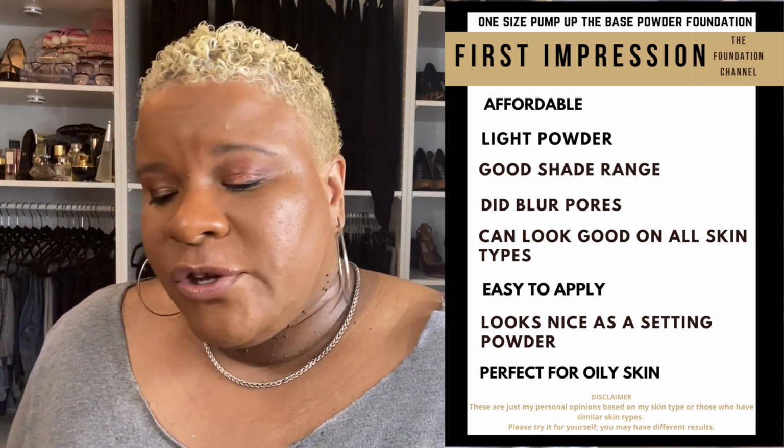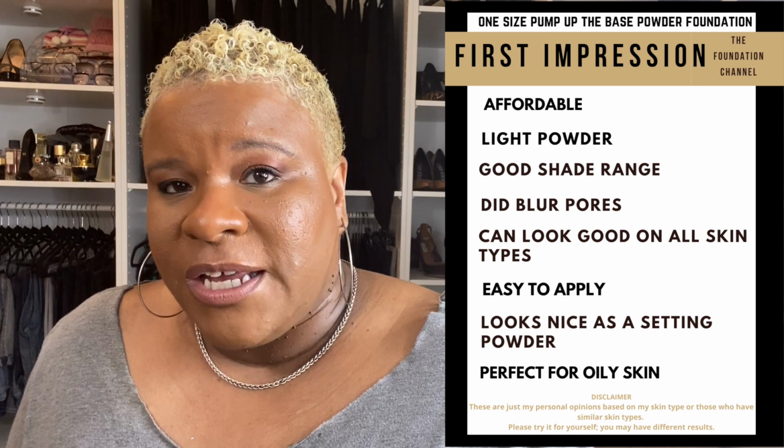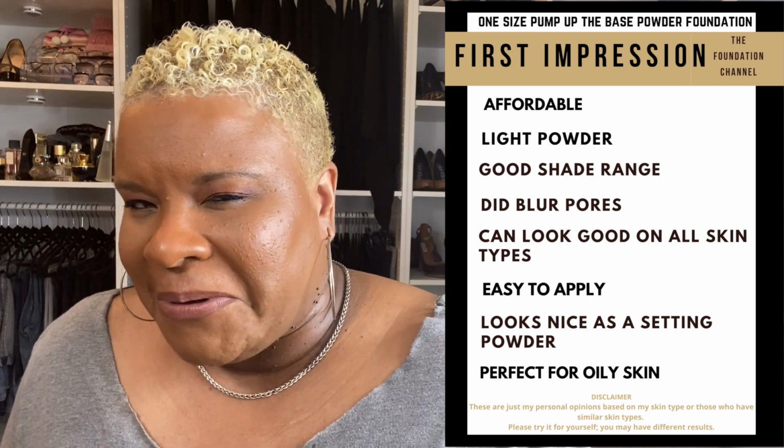But, you know, whenever you have texture on your face and you're dealing with powder, you always kind of get that, okay, wait a minute. You just always want to go in and tread lightly when you're dealing with powder and texture. It's definitely good if you like this kind of thing. If you like powder foundations, I think that you would like this.